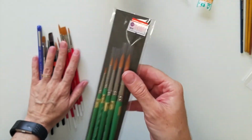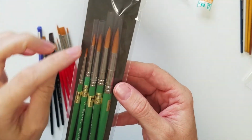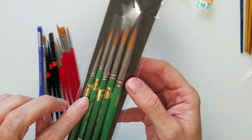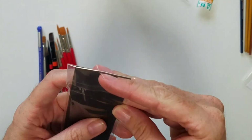And then the last set I got were on sale. They had a load of brushes on sale, and I could see that the people in the shop have wrapped them up into little packets and then put the price on them. So these would have been sold separately, but they put them into individual packets.